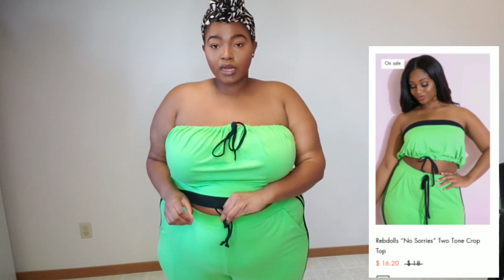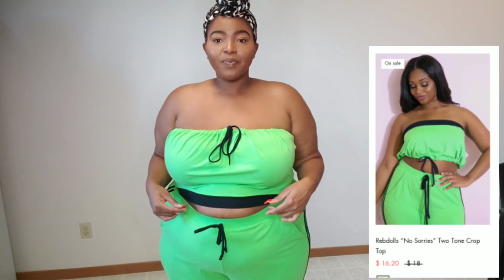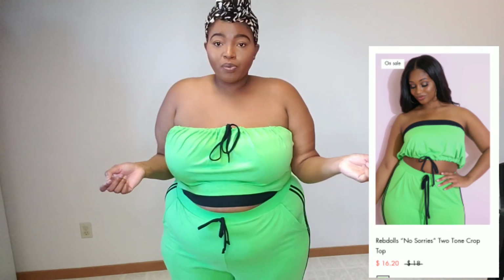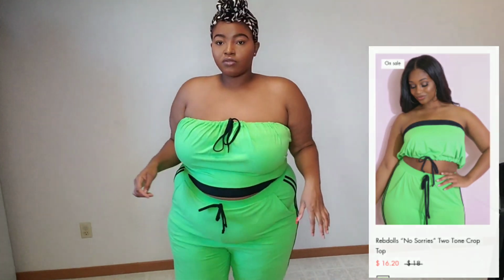So even though you cannot adjust it, it's going to stay where you put it. It stretches, but then it's going to stay. So the top actually has that at the bottom to where it's not a super thick band. Then wherever you put it, very comfortable. It goes all the way around. As you can see, I like the black lining. I feel like that's really, really nice.